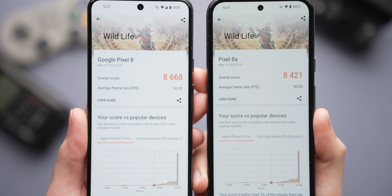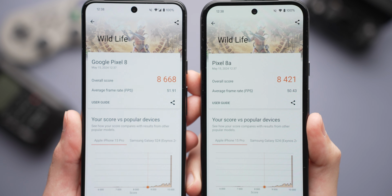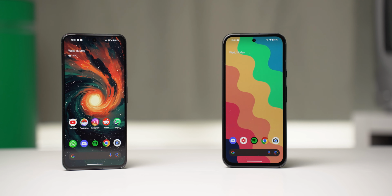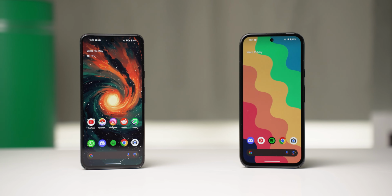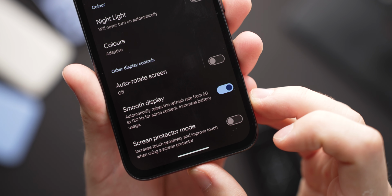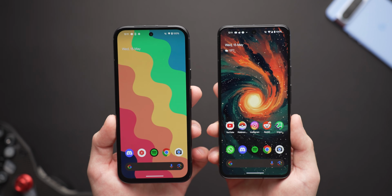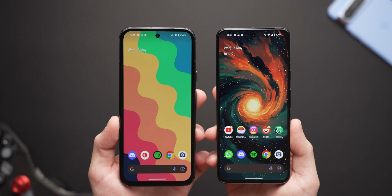In my benchmark testing, I found there to be about a 2 to 3% performance delta in favour of the regular 8. However, take this with a pinch of salt, as benchmarks really don't tell most of the story, and in reality, I really can't feel a difference between the two. Possibly helped by the fact that both devices have 120Hz OLED screens. The Pixel 8's panel is actually 0.1 of an inch bigger despite its slightly smaller frame, and that is thanks to the much thinner bezels.